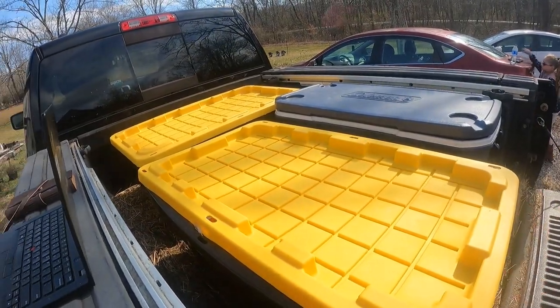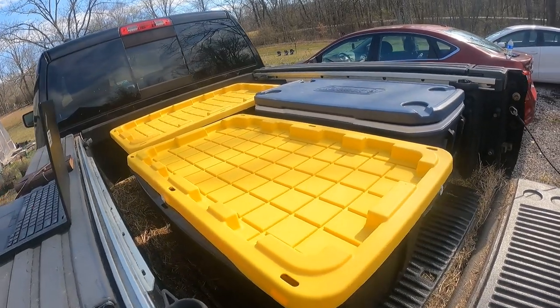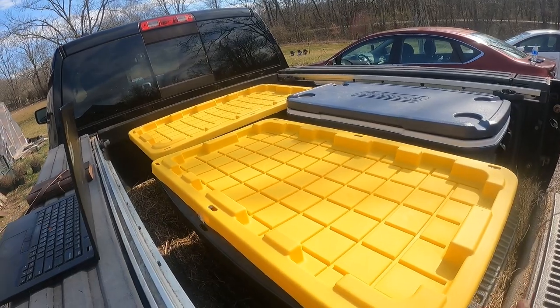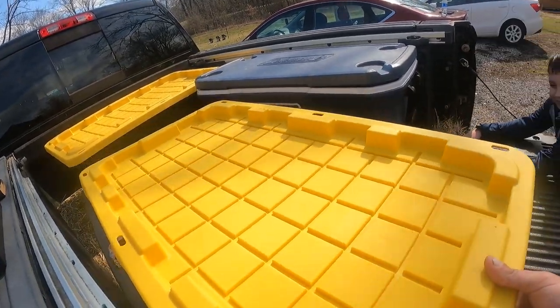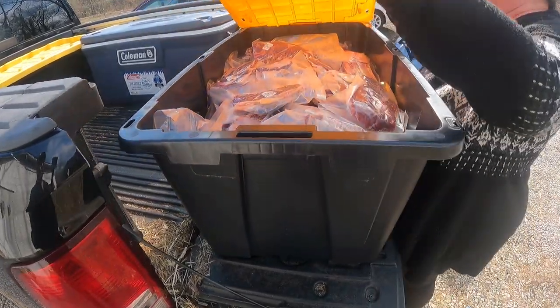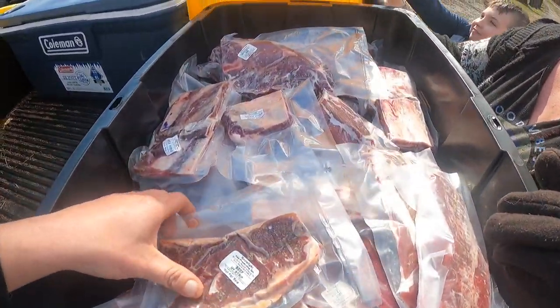Okay, so we brought all of this, and as you can tell, it completely fills up a back seat. Now, this one and this one's full. We didn't need that one, but they're maxed out. So let's get this out here. Oh my gosh, I can't even move it. Hang on. All right, and box number one. Here is all of the stuff.